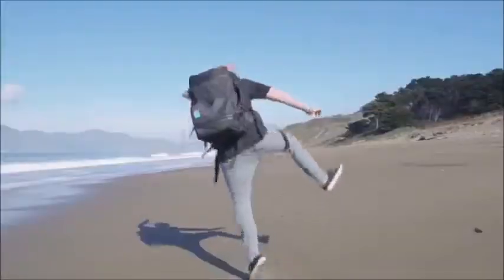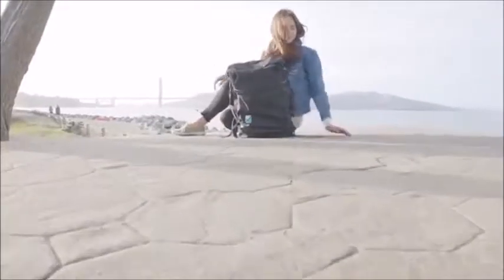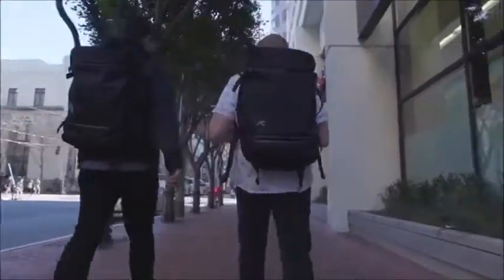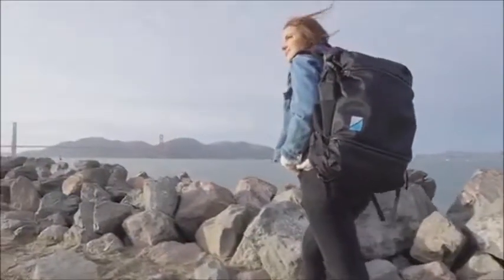So while you're out exploring, jumping, doing this, that, this, going up here, down there, over there, and doing everything else you love to do with your life, we're doing what we love, endlessly obsessing over what makes a perfect travel bag. The Breaker One bag, the bag that's weirdly obsessed with organizing all your stuff.